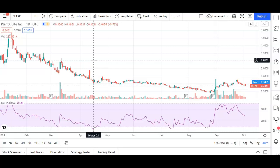So here we are. We're going to talk about my favorite OTC penny stock pick right now, and that is simply PlantX Life, guys. Ticker symbol PLTXF. So this stock is currently around 35 cents. It trades on the OTC, okay? So the OTC, that's over the counter.